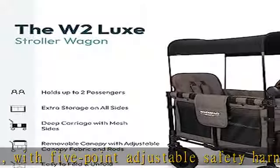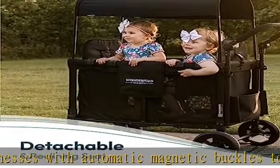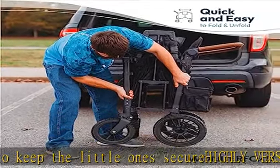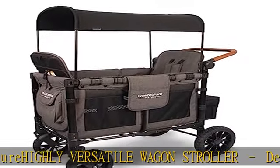Once the kids are grown, the seats can be removed and it makes a perfect sports, camping, or beach wagon. Easy access front zipper door lets kids get in and out easily. It also makes storage a breeze. Deep carriage basket keeps kids safe and comfortable, with zippered mesh panels for optimal ventilation.